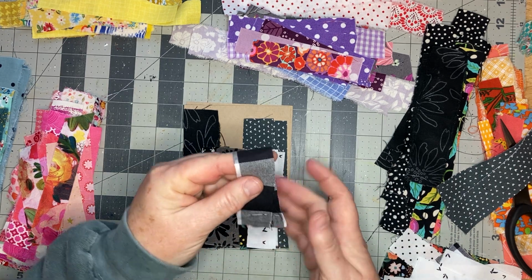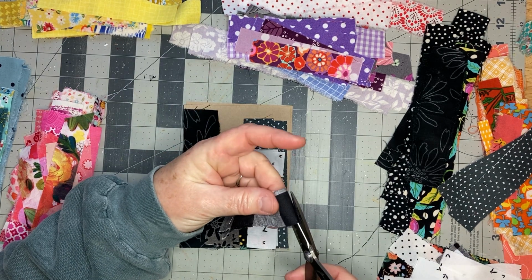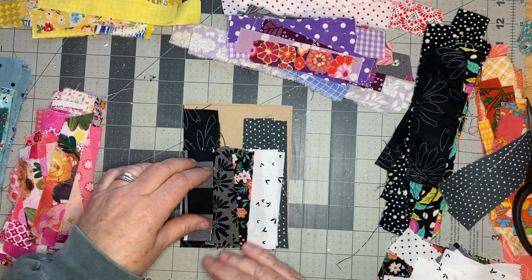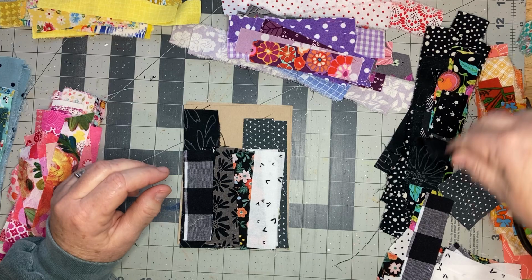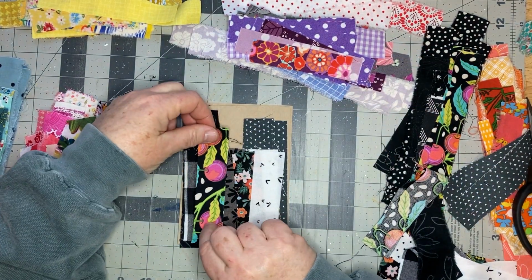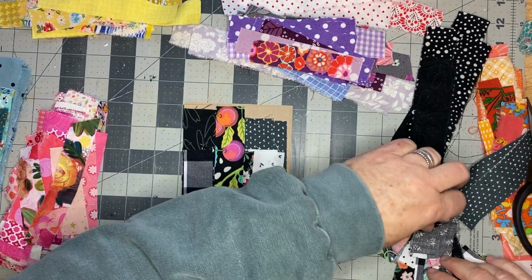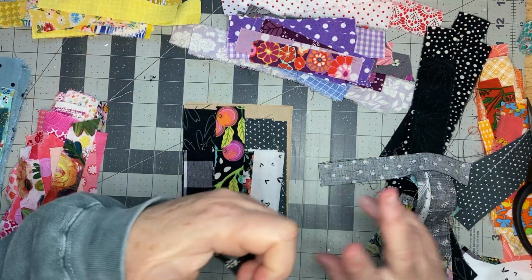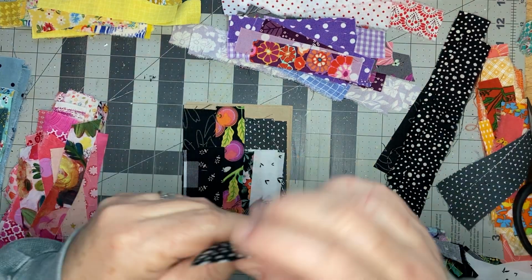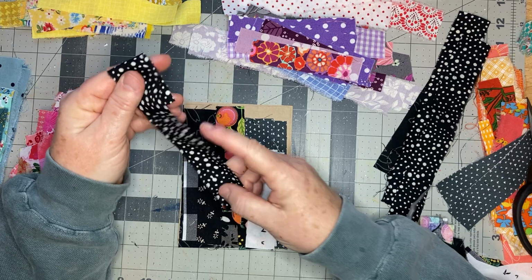I'm gonna cut this. So I'm just packing up. Decided to take a minute before I do the tutorial and just pack some of these up. And let's see, there's that crazy monkey fabric. And we have this one. I think I'm gonna fold this over because that one's kind of long.